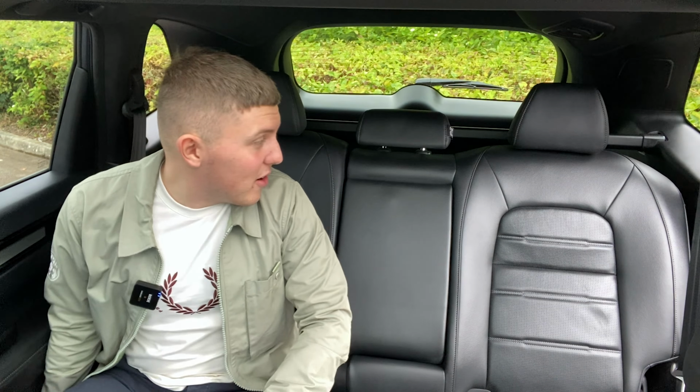However, that entry level, the fact that it comes with all-wheel drive, is a self-charging hybrid, so there's no need to faff about plugging in. And also the fact that it comes with all the safety features as standard, and not to mention panoramic sunroof, 18-inch alloy wheels, Apple CarPlay, Android Auto, reversing cameras, heated seating, steering wheel. So even with the entry-level spec, you're going to get a premium drive.